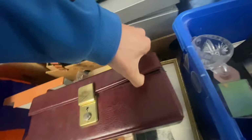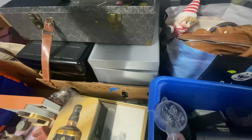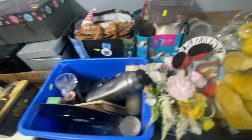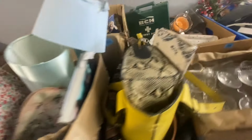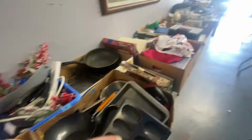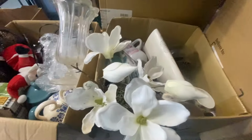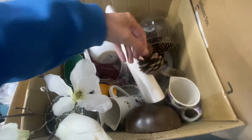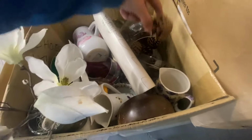Oh, how'd you get into this? Wow, could be a million dollars in there. Some more pine cones. Some massive ones over there.